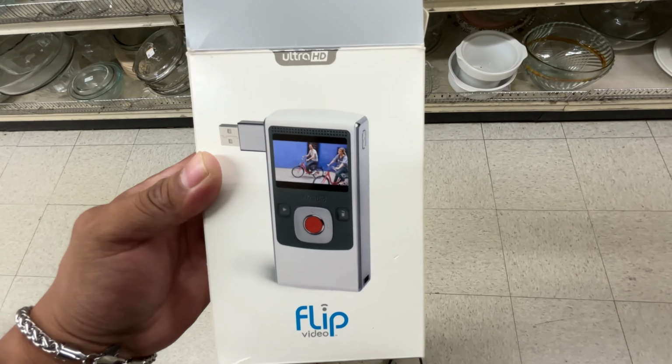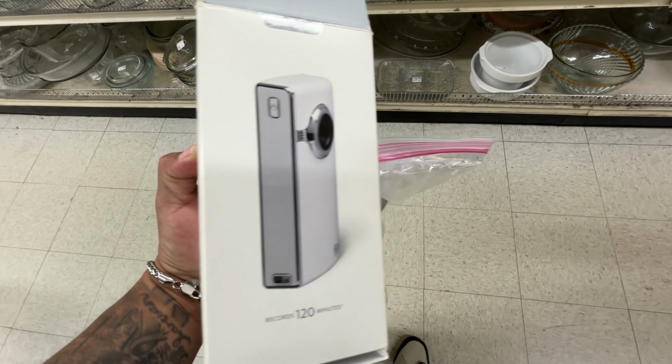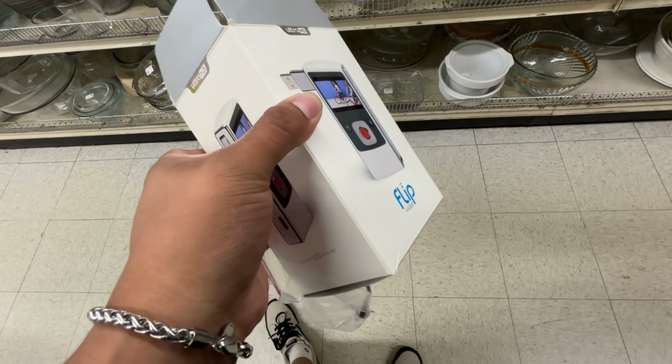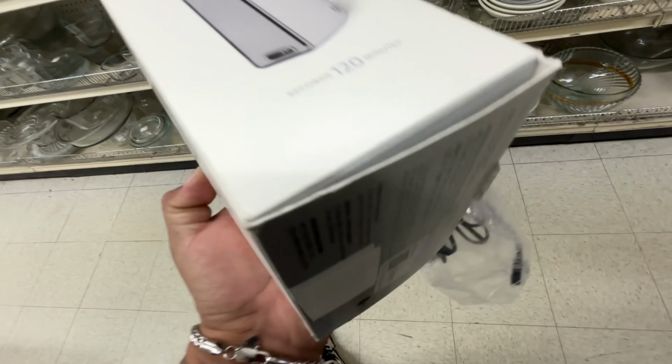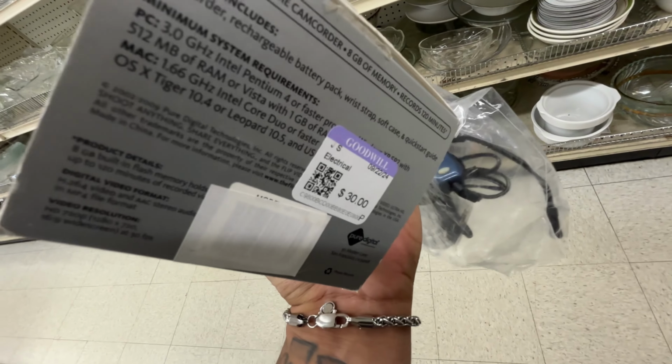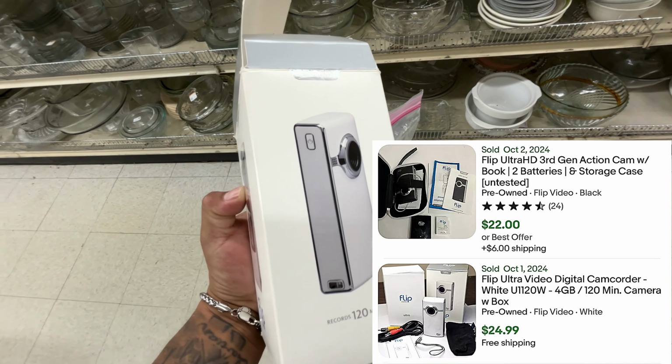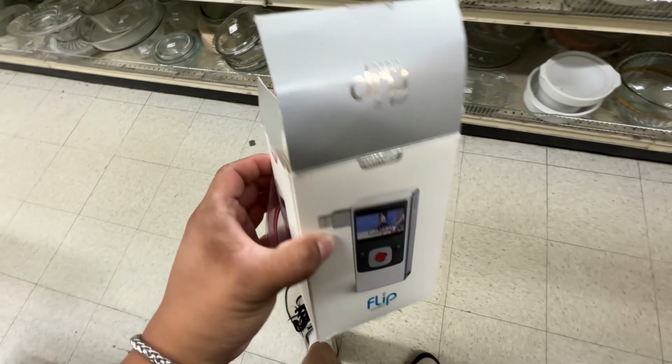And I don't know if you guys remember this, maybe it's just in my time, but these flip cameras, this Ultra HD flip camera, I almost bought it just for the nostalgia. I wasn't going to be able to use it until I saw the price, and they want $30 for this thing. It only sells for like 20 bucks on eBay, so we just left it behind, but I just thought it was cool.